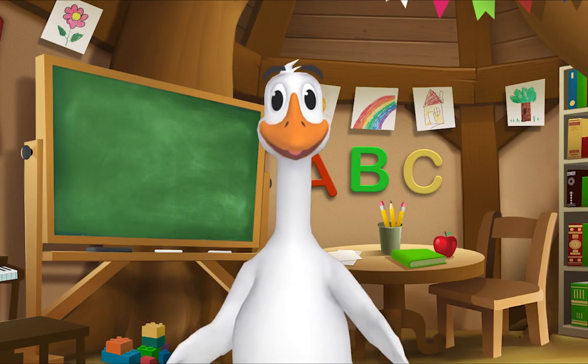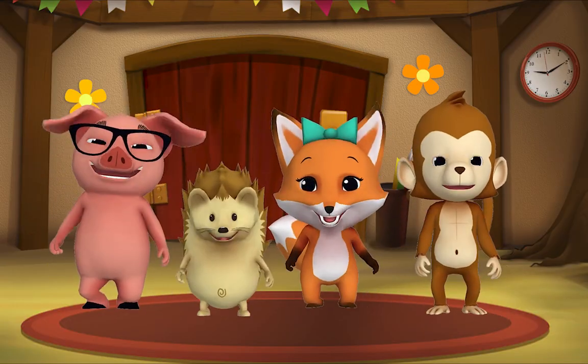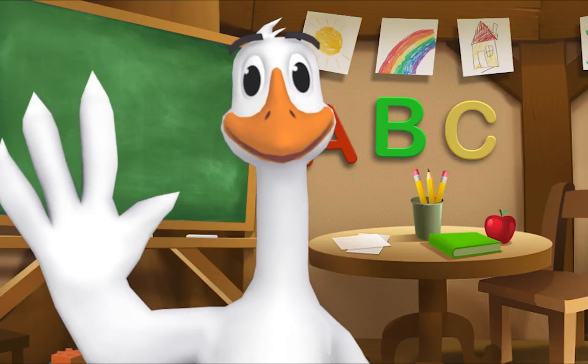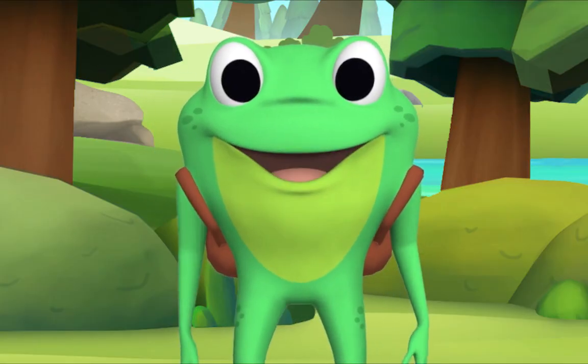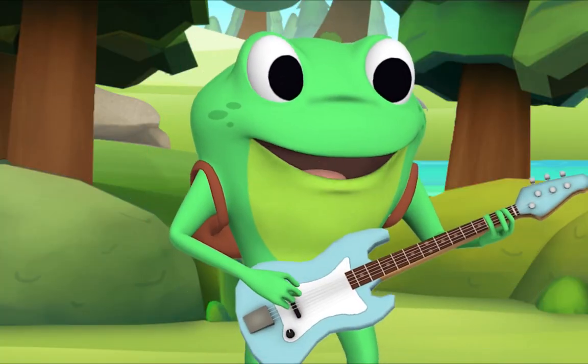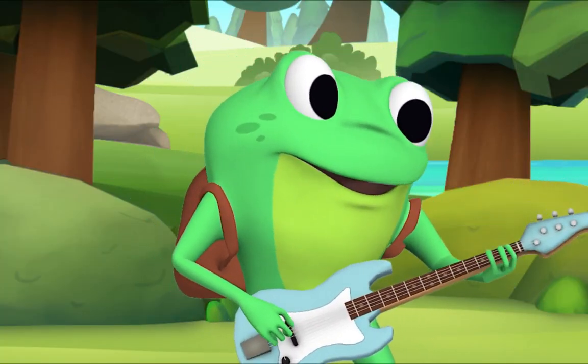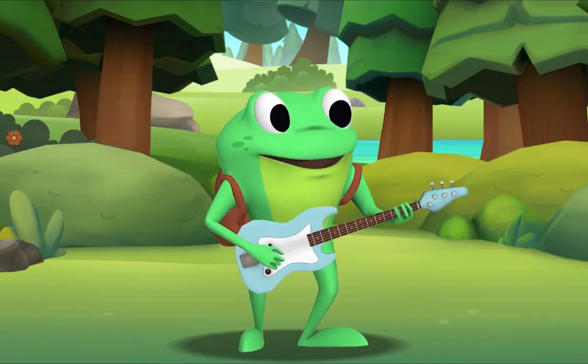Kids, it's time for a sing-along with Mr. Frog. Yay! Remember to say hello when you see him. Hello, kids! Hello, Mr. Frog! Let's sing The More We Get Together. I'll sing the first verse, then you sing along with me.